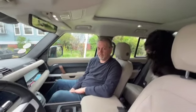Rose is so upset she's not in the car with Charlie. But the only thing I really want to show you about the interior of the car is, because we haven't yet figured out all the bells and whistles, there's one thing that is really, really cool, and Mike is going to demo it for you. Mike, what's the coolest feature in the car?